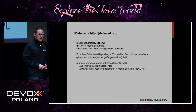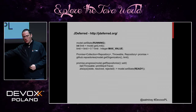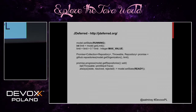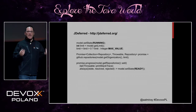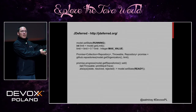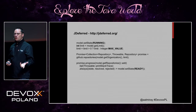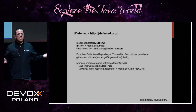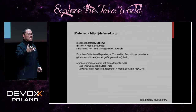Okay, next one, JDeferred. RxJava gives you the capability to consume many things whenever they happen, but JDeferred has the other side of the coin. It gives you the capability to invoke a task or some behavior in a background thread, and whenever that is ready, you get a notification. So people that do JavaScript these days, they know promises, right? So this is basically what JDeferred is giving you. It's giving you a Java-based promise.